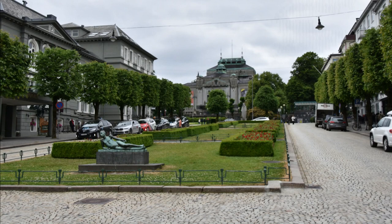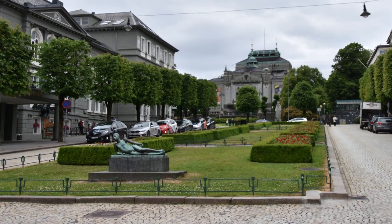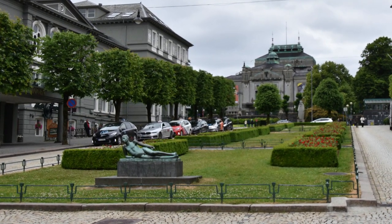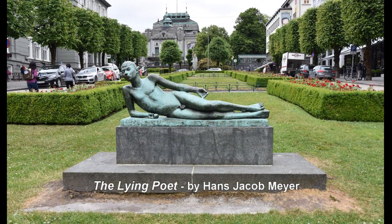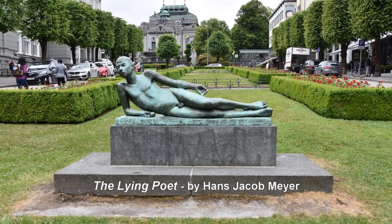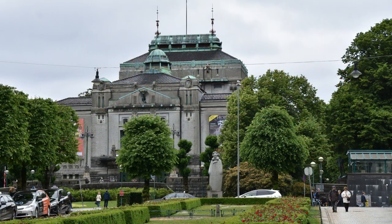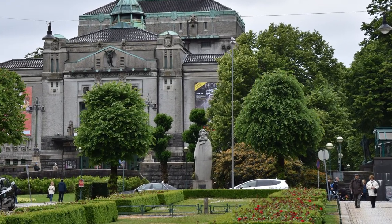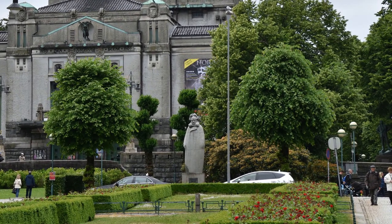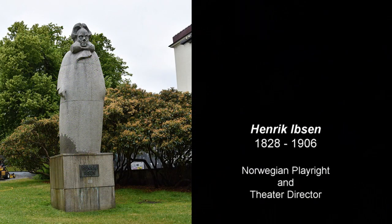Around Ole Bulls Square, where we first encountered the Lying Poet sculpture by Hans Jacob Meyer. On the grounds right in front of the National Theatre is the monument honoring Henrik Ibsen, Norwegian playwright and theatre director.